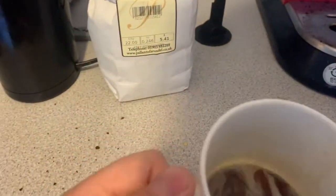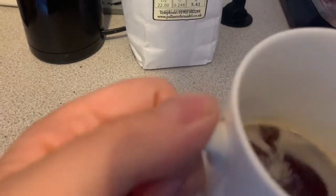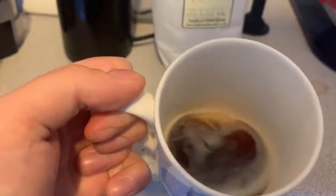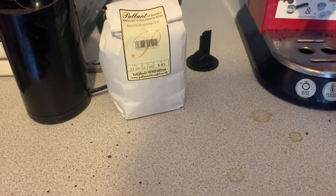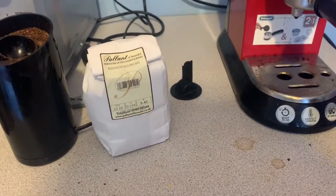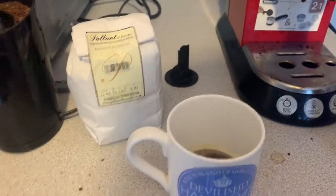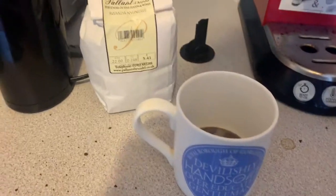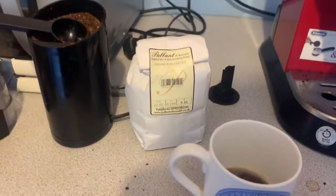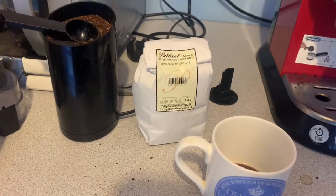It looks kind of quite nice. Bit thin on the crema there. Quite a light tone actually. It's not a dark coffee. It smells quite fruity. Oh, that's interesting.